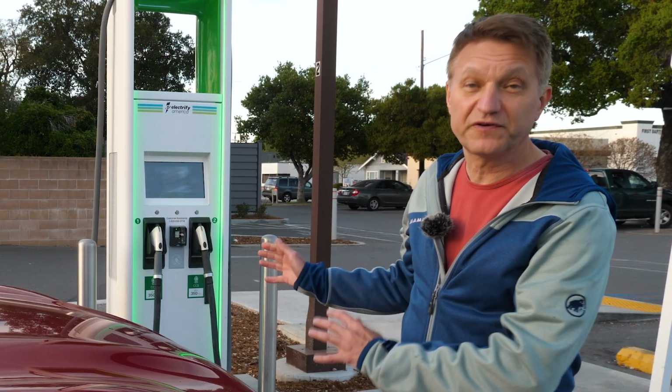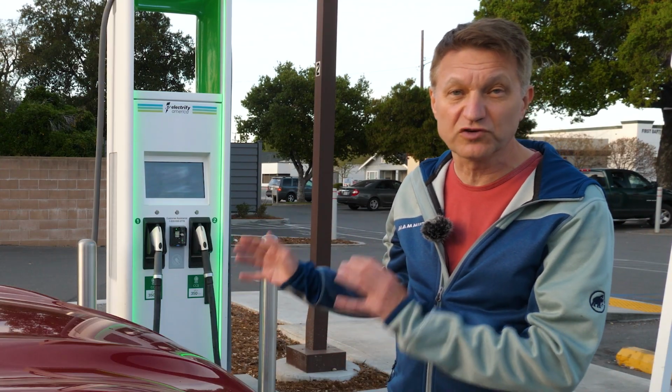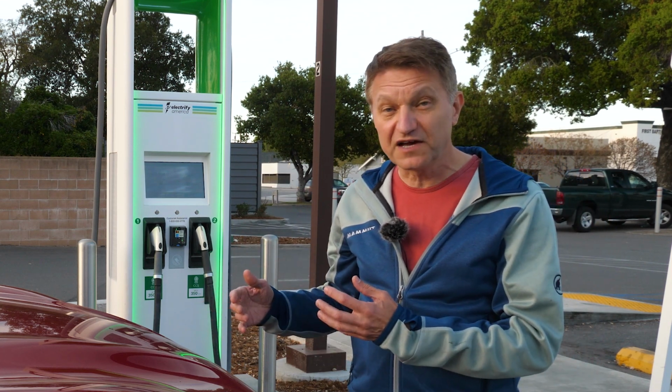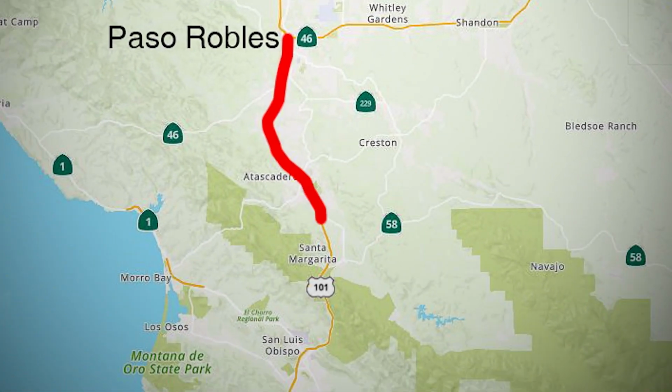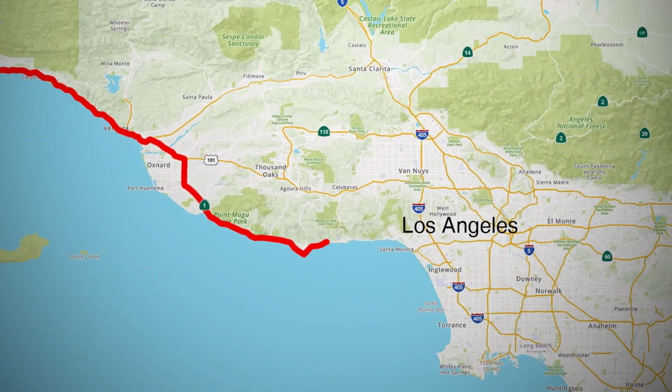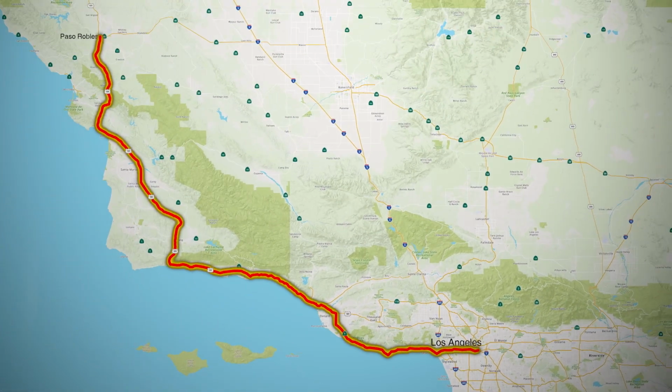So we're at an Electrify America station here in Paso Robles. Gonna fill up the car, get it up to maybe 95, maybe 100% over a few hours, and then drive it as far as we can on a single charge down to Los Angeles. And we're gonna see what the real world range is.